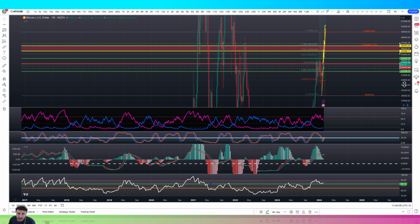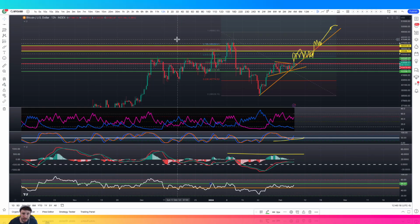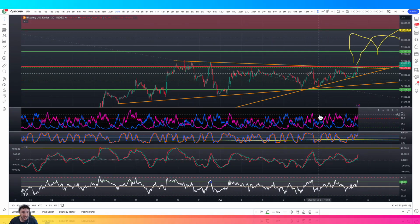When we break below, it's not good. So it was good that we held this level. If we can see that momentum come up in the stock RSI, we're in for another big move on Bitcoin. So that's what I'm seeing as far as that goes. Bitcoin's looking good at the moment, has the momentum coming up here, and we just need to see follow through.